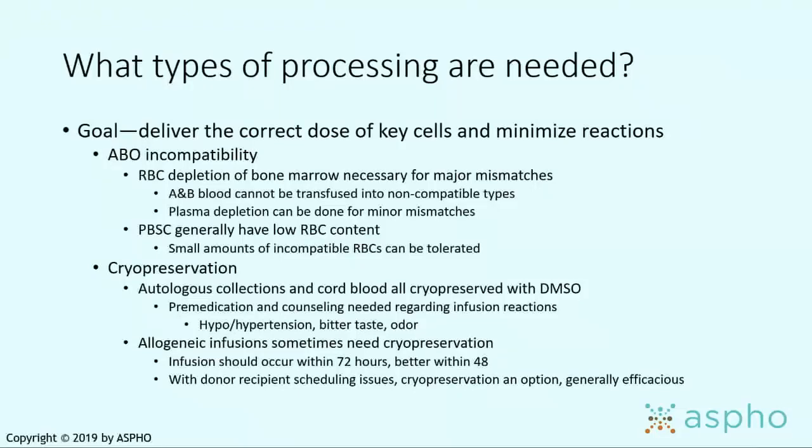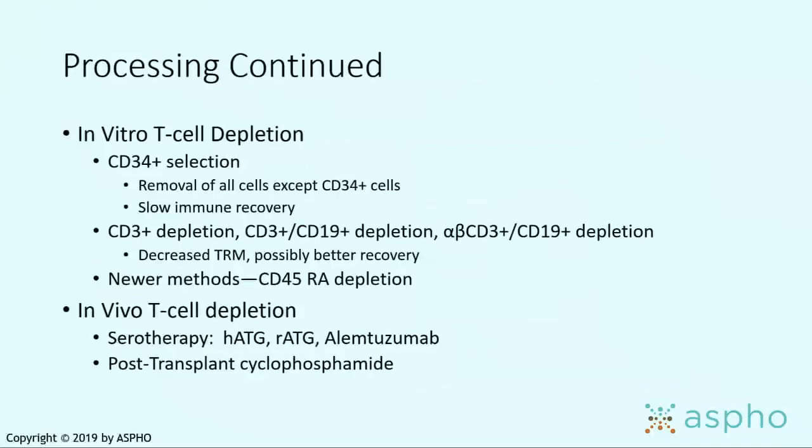I prefer to infuse all blood and bone marrow within 48 hours. 72 hours is the limit according to the National Marrow Donor Program. But bottom line is bone marrow that's harvested and sits around for a period of time is going to have cells deteriorating. And so you'll need to cryopreserve it if you can't get it quickly. That also comes up with schedules with donors. On occasion, your donors simply can't line up, and maybe they're your only donor, and under those circumstances, cryopreservation will need to occur. Let's talk about types of manipulation that can be done, again, with processing.